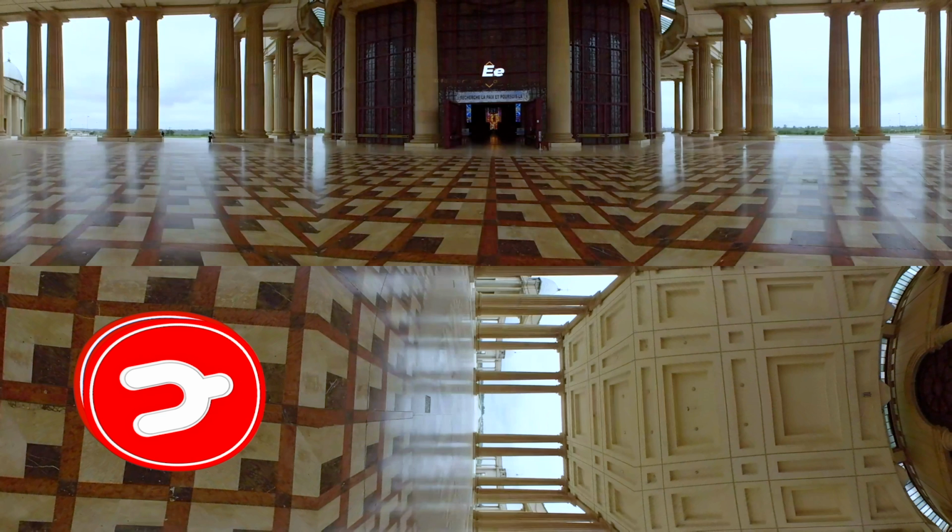This covered courtyard, which is the terrace at the entrance of the sanctuary, is completely covered with marble and has a capacity of 30,000 seats. Columns which support the roof of the court surround it. They are each 25 meters high.